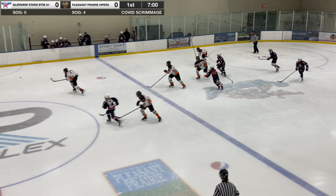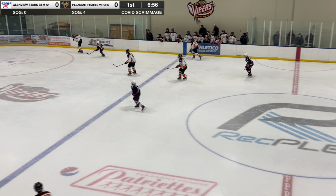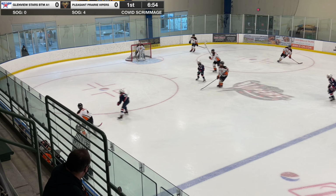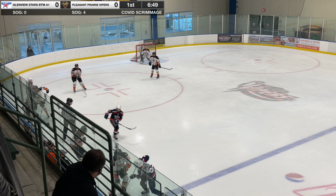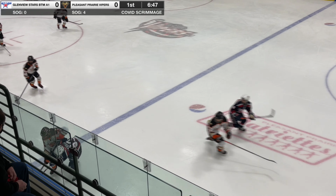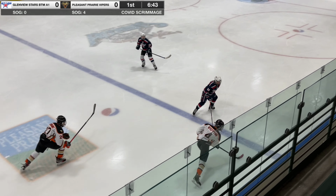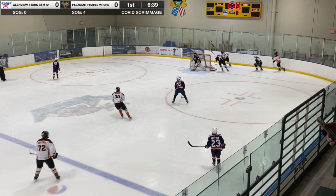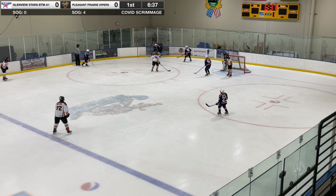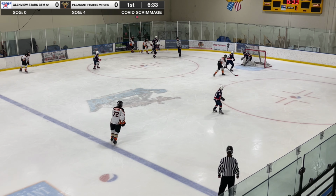Oh, Adam, sorry. How can I miss that stick? Jackson with pressure on the puck. Go low, Jackson, go low. Adams with pressure on the boards. And the Vipers coming the other way. Motz with good pressure. Good body pressure by Motz. Matthew on the puck. Matthew with a good check. Centered, Thomas.